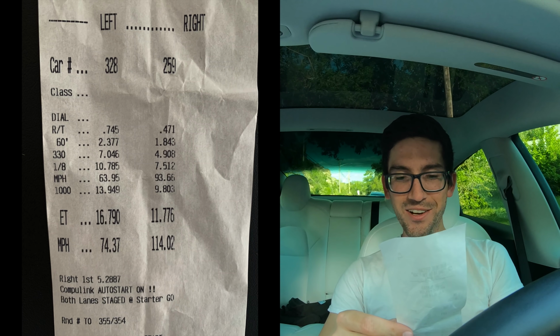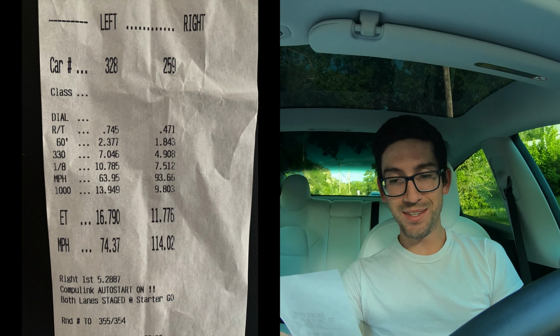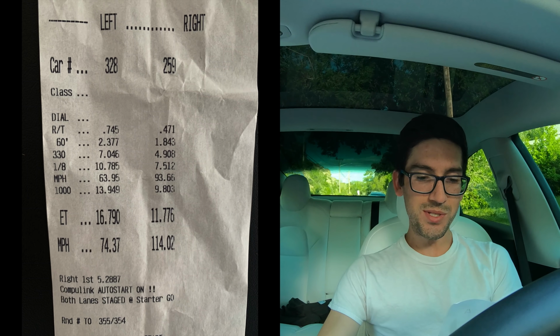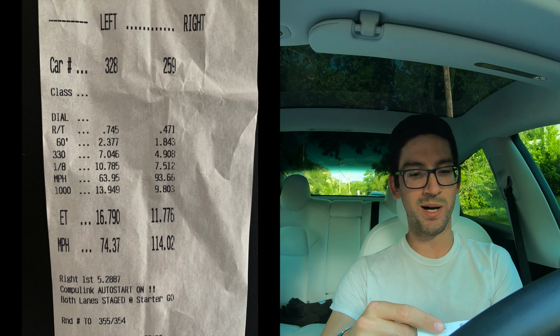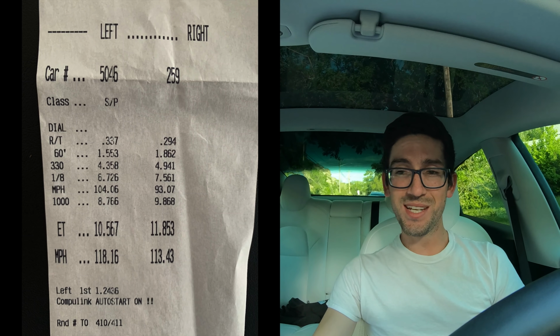My fourth run, I had a little bit worse of a reaction time, 0.471. They said to aim for 0.5, so I think we did pretty well overall. The eighth mile was 7.512 seconds, and the quarter mile was 11.776 seconds at 114.02 miles per hour. Finally, the fifth run, and at this point I'm getting down around 75% state of charge.